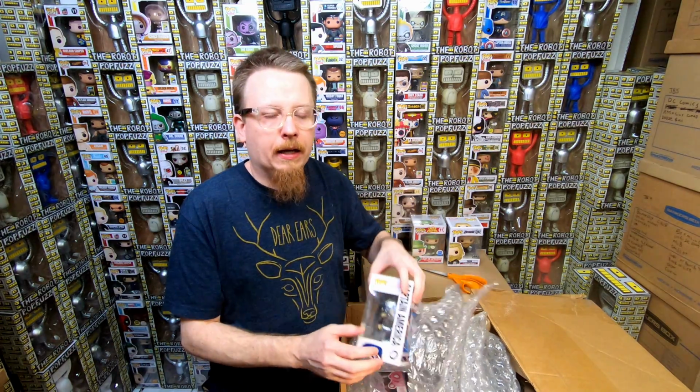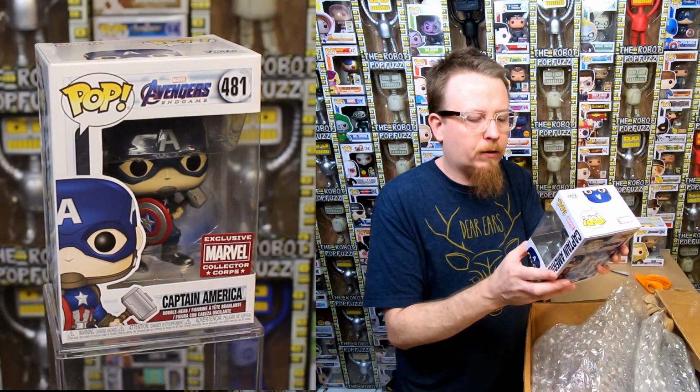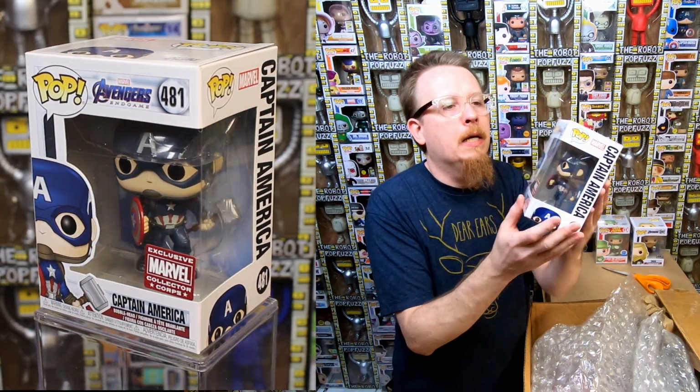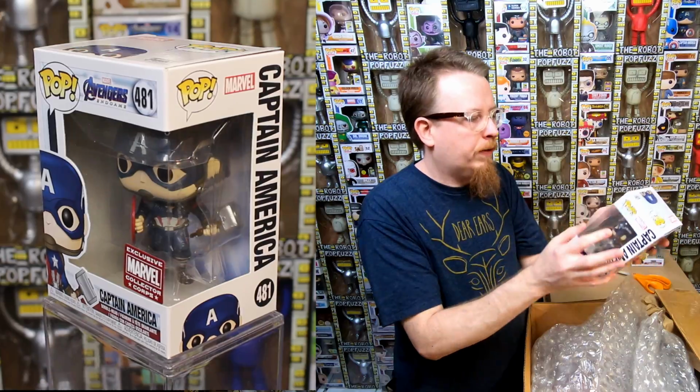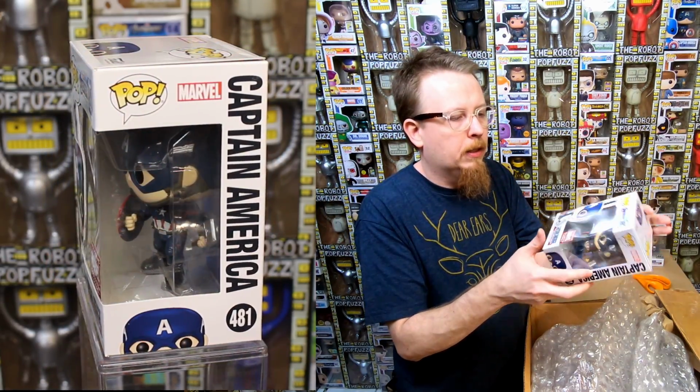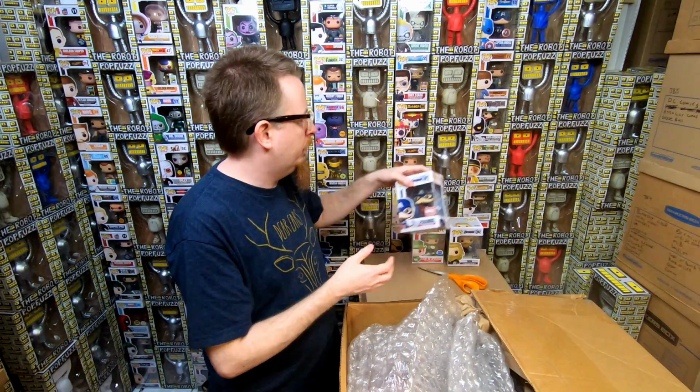Awesome. Okay, next we have the Marvel Collector Core Captain America. This is a really cool Pop. I think this one has a pretty decent value, maybe 50 bucks. It looks like it's in good shape. So far, these are in good shape. The plastic's a little bit warm, but not enough for me to really ding it in value. So that's cool. Definitely be selling that one. I do have that one already.